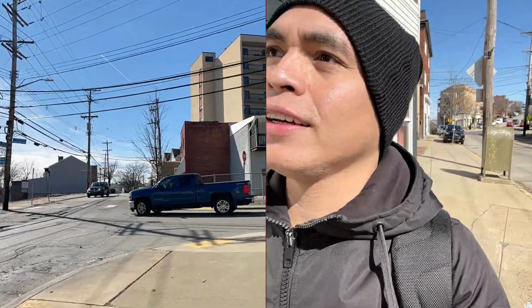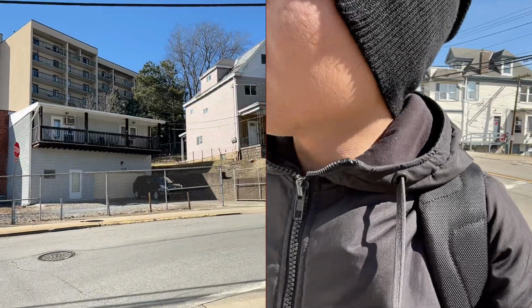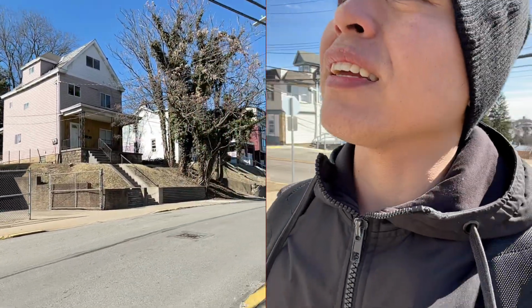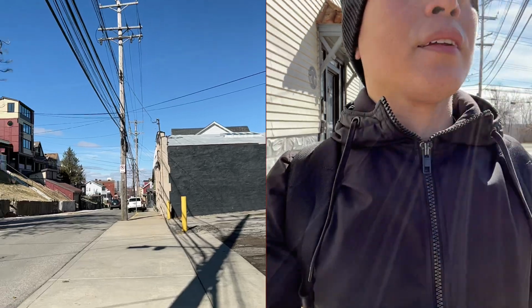So finally we are now at Mount Washington. Oh my god, but I'm tired of walking. But at least I made it. So this is where I work, like in the Shiloh Street. This area. Yeah, this is beautiful here. I remember this. Okay, guys.